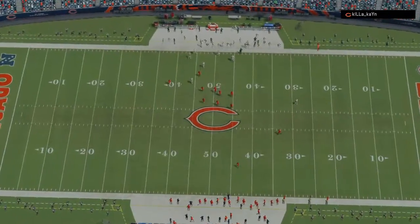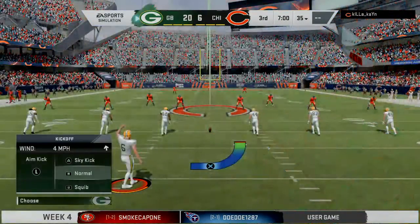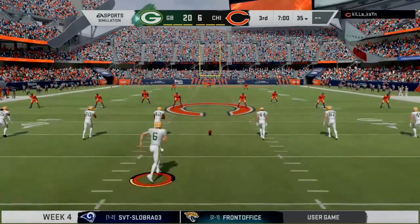So we have come to halftime in what's already a 2-touchdown game. As we send you down to Orlando, where Jonathan Coachman has our EA Sports halftime report. Coach.